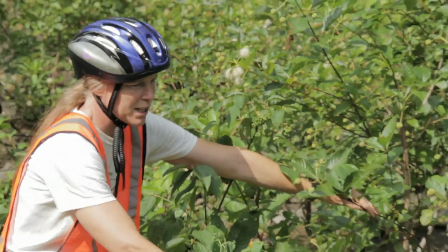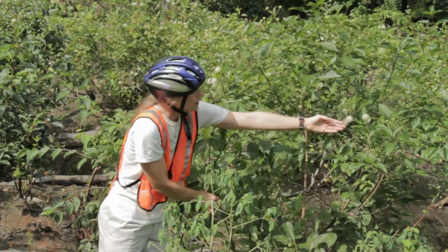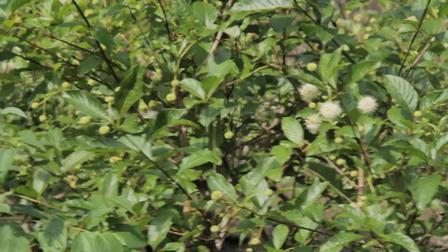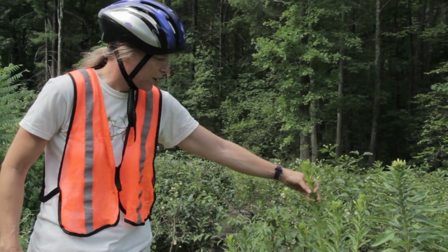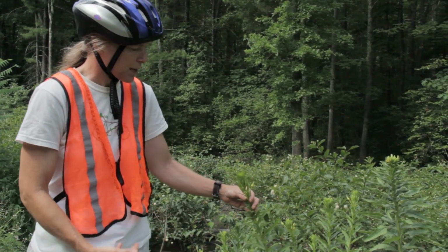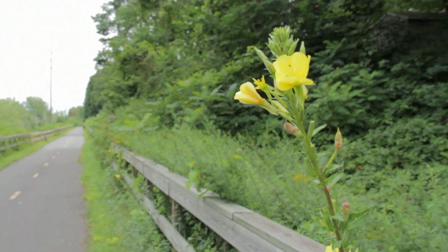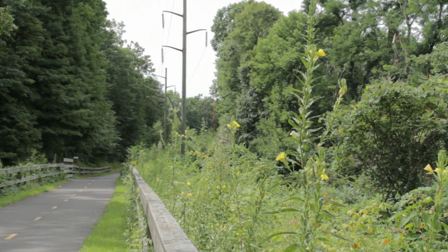In this really wet ditch on the side of the trail has these really cool, perfectly circular heads of flowers. And this is button bush. The evening primrose family has a lot of flowers that bloom after the sun sets, but this one will flower during the day. And these big stalks, very distinctive.